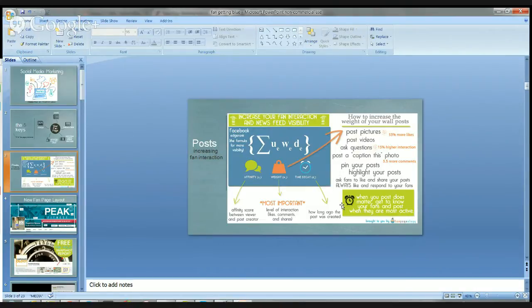So let's just say we have an Etsy shop or wherever you're selling, and you're going to post. You're like, all right, I'm going to post my new earrings. So instead of just posting that picture with that link, ask your fans a question. Ask them if they like it. Ask them if they would rather see something. Ask them some questions and get those interactions going. And one of the things you can do is post a "do you like this or this better?" So post a double picture. Say, do you like this one or this one? So get those interactions happening.